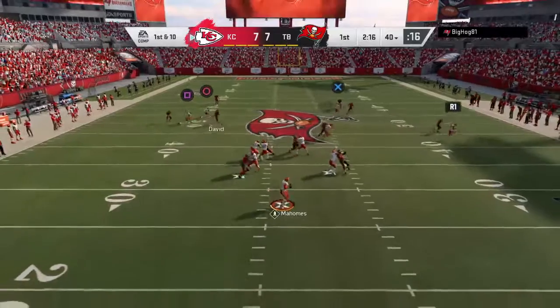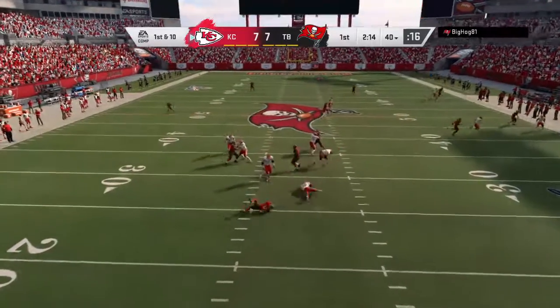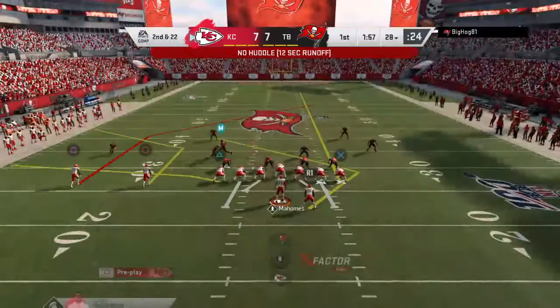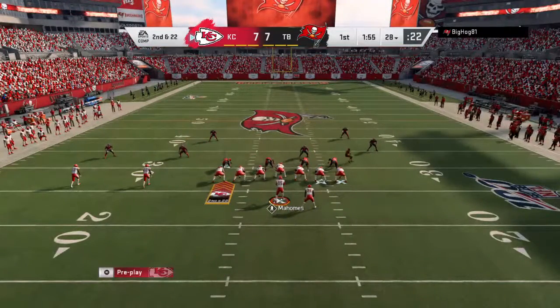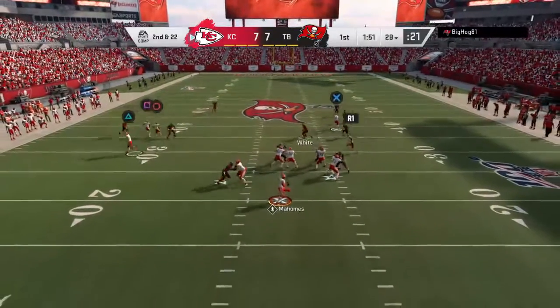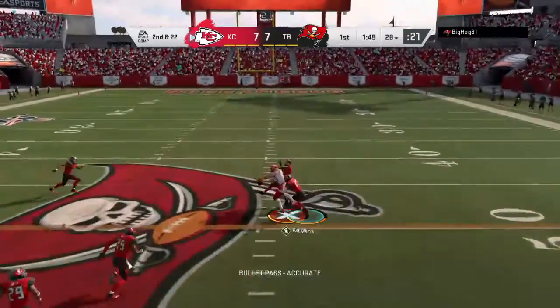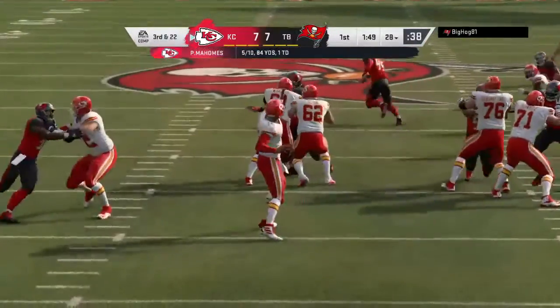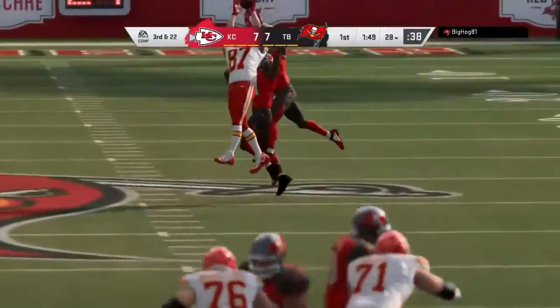Mahomes now on first down. Nowhere to escape, and he goes down. Shaquille Barrett able to run him down for a loss of 12 that time. Another try after the first down sack. Mahomes, and this one incomplete. Too much contact to hold on to that one, and it's 3rd down.